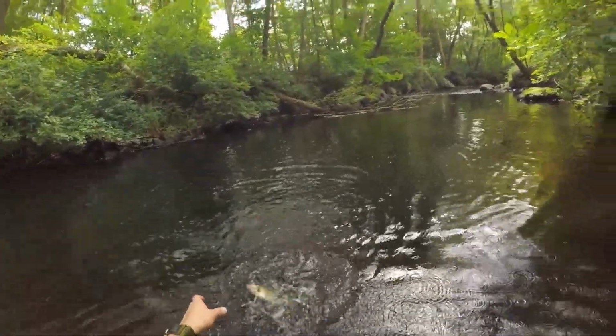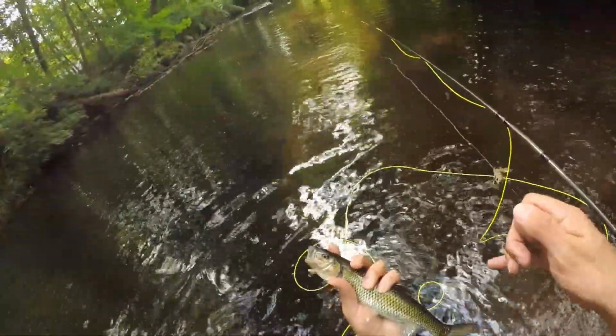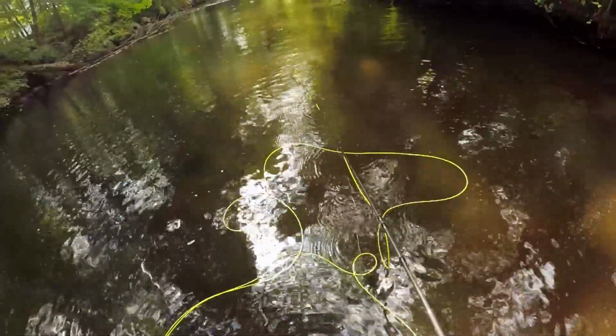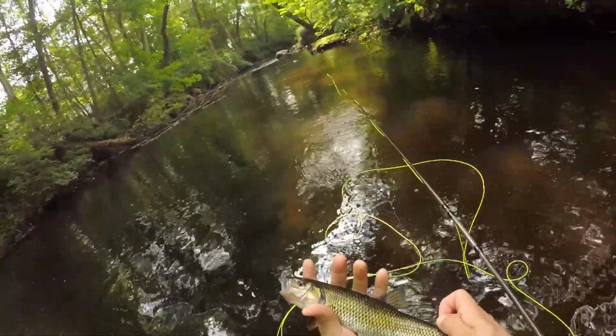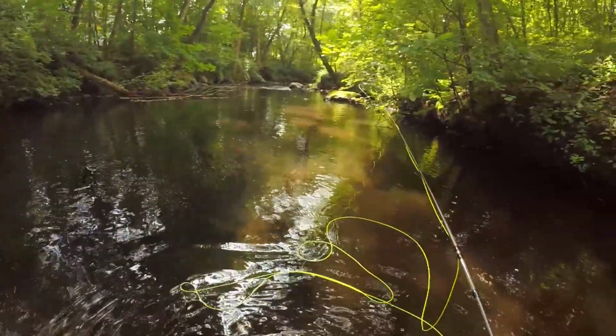Oh no, it's a giant fallfish. Wow. Look at that, guys. Small stream, that's a big damn fallfish. There we go. Let's let him go. See if we can get a trout out of this pool.